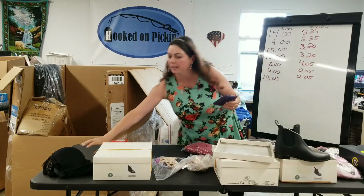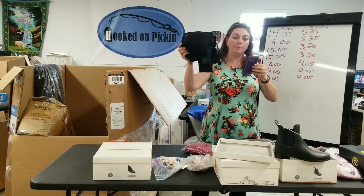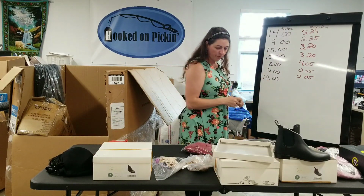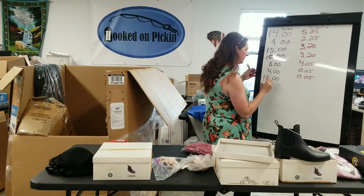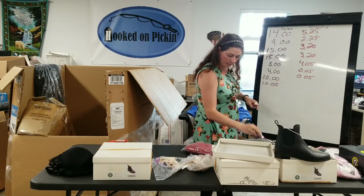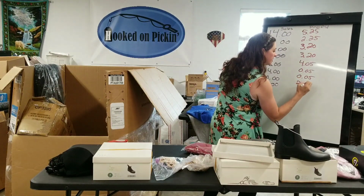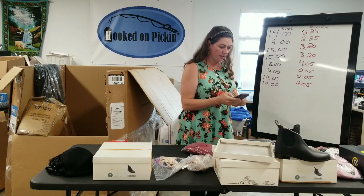Then I have a 42 Double D halter underwire padded bra, $7.05. I actually purchased that at Savers for $5, and so I actually sold it for $10. My earnings were $7.05 minus the $5 I paid, so $2.05 is my profit there.